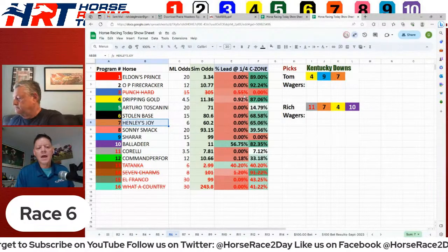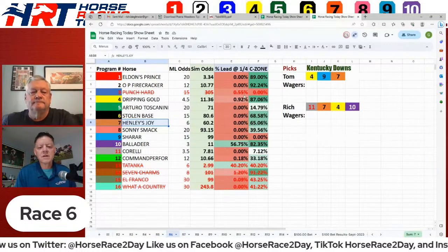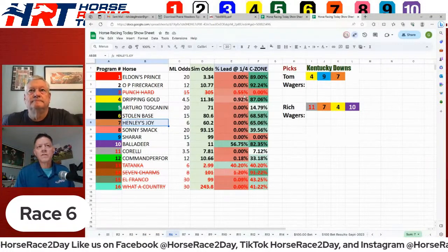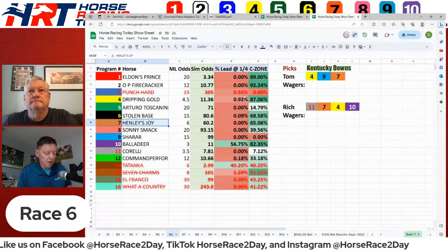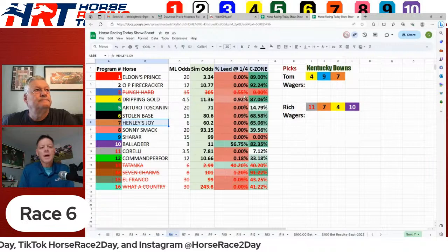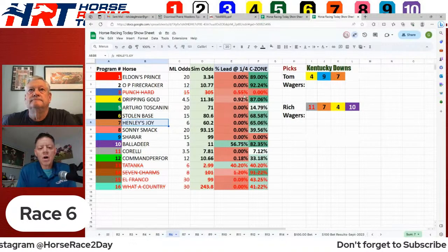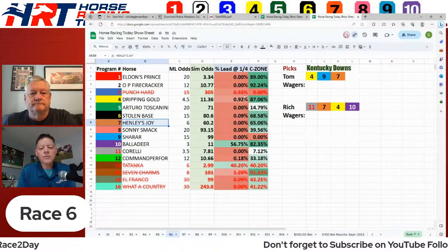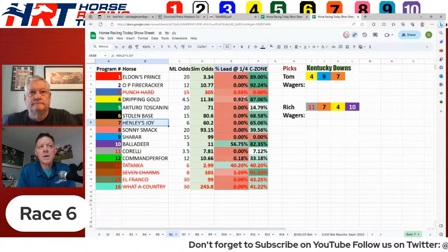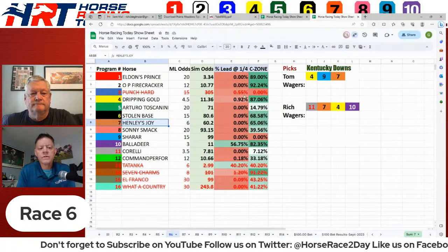The old timer has a second in a pair at Kentucky Downs, coming off his best recent performance, Tom. I think you noted that, and does have a trio of maintenance workouts in between. So perhaps going to find some old form again today. Dripping Gold, stronger through the first half mile of its last race, and then made a really powerful mid-move, expecting more late stamina out of the 4-horse Dripping Gold today.